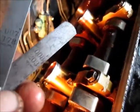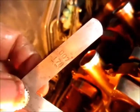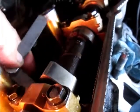feeler gauge, and this is going to go between the lobe and the lifter right under here. So you just stick it in there. An 8 doesn't go, so that's not going to be 8. Let's try a 7. 7 is this one. So let's stick a 7 in there. Yeah, 7 works. So that's 7 thousandths. Let's do this next one here. I think this one is going to be an 8. Okay, and that's an 8 thousandths.